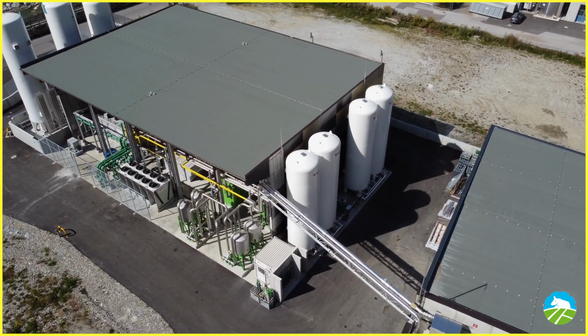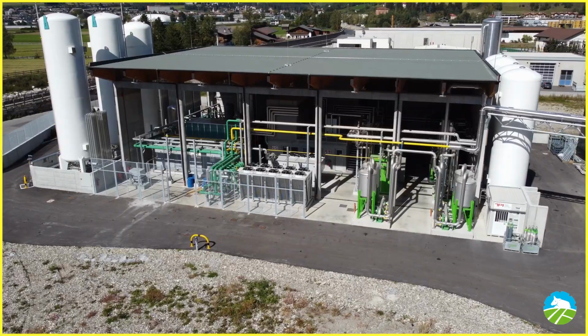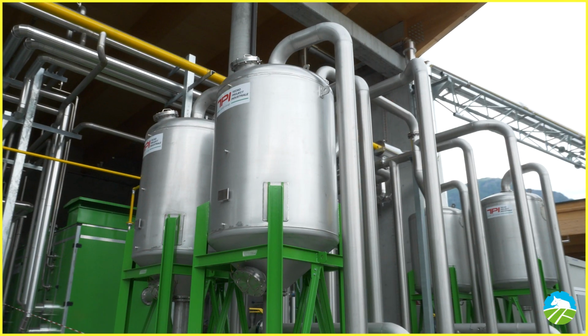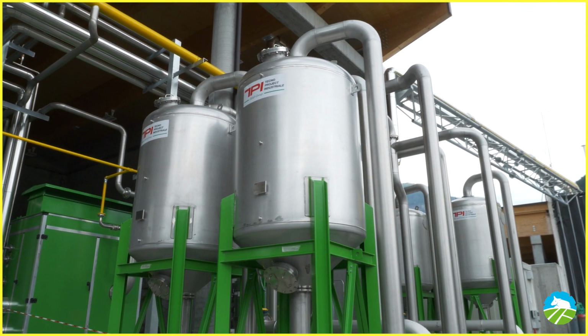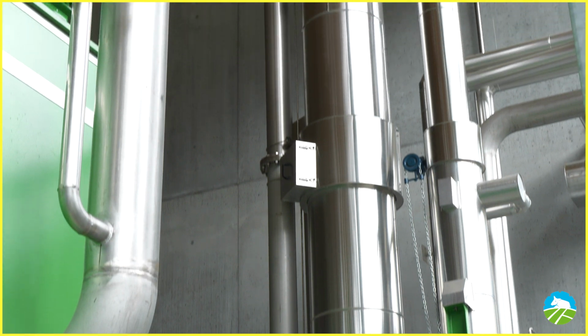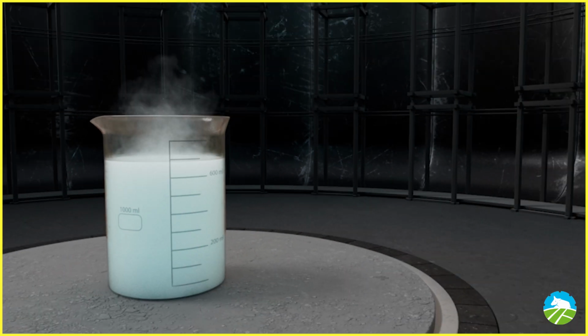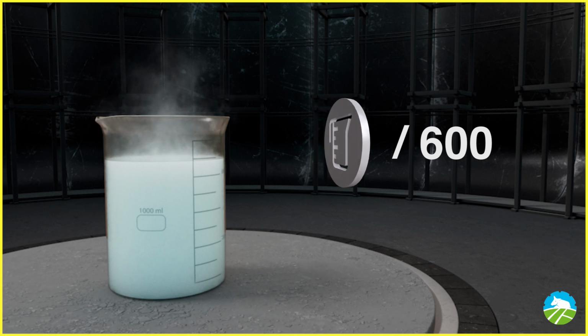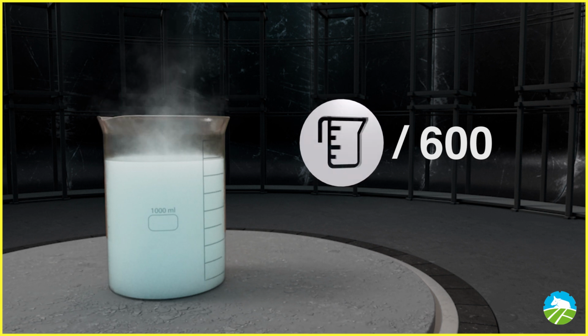The plants developed and industrialized by Tecno Project Industriale allow for high levels of purity and a recuperation efficiency above 99%. Thus guaranteeing that biomethane can be distributed. Liquefying methane means reducing its volume more than 600 times, enormous savings in space for transportation and for storage.